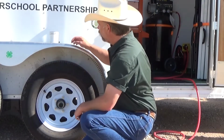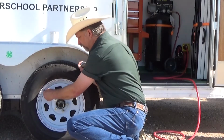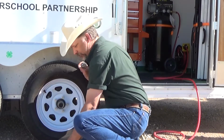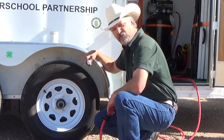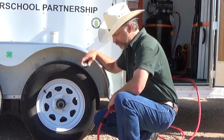Now I'm going to do that to all 4 tires on this trailer. Remember to put your valve cover on. That just screws on like a little cap, secured. Now this tire is ready to go, and I know that I'm safe for this tire. I'm going to go around the trailer and do all 4 tires now to make sure that I have the same amount of pressure in each of the tires.